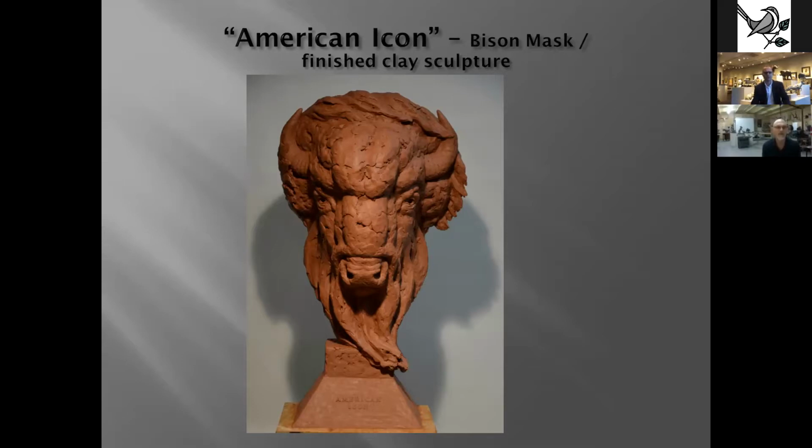What was the award you received on this? It won the award for sculpture, the gold medal at the Autry Masters in Los Angeles. Congratulations. Thank you. And it's a large piece, I think it's around 50 inches tall.